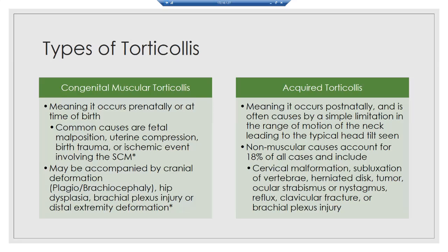So about the SCM, sometimes when there is an ischemic event and it loses its oxygen supply, it often comes out with a thickening bulge in the muscle that almost feels like a tumor. But with therapy and soft tissue work, that usually resolves on its own. And then the congenital one, meaning that it occurs prenatally or at the time of birth, is usually prevalent sooner in life and able to be recognized sooner than the acquired torticollis. So the acquired torticollis means that it occurs postnatally and is often caused by a simple limitation of the range of motion of the neck, which leads to the typical head tilt seen.